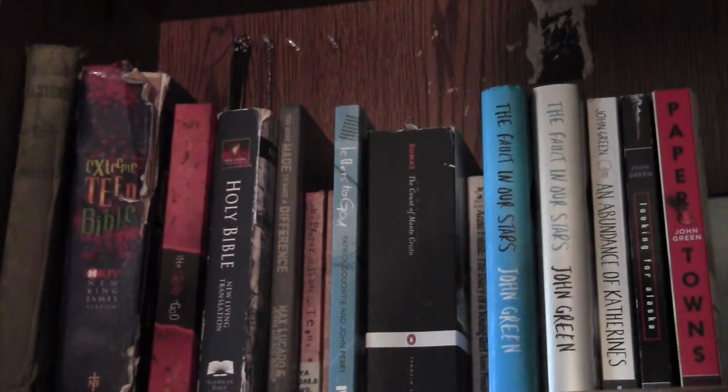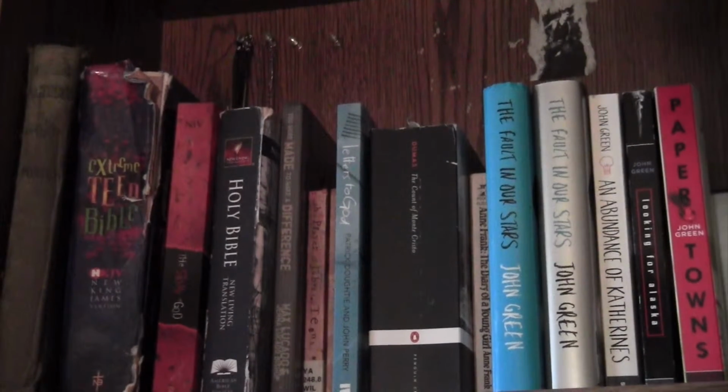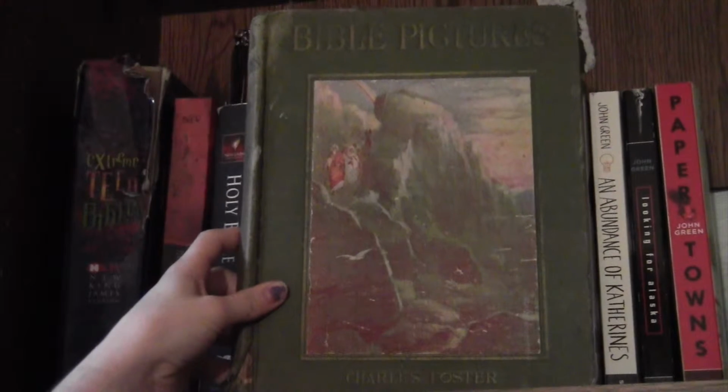Alright, so up here is basically just my first shelf. There's no rhyme or reason to how I order these books, so I am just going to show them to you. This first book right here, I actually have to hold up.